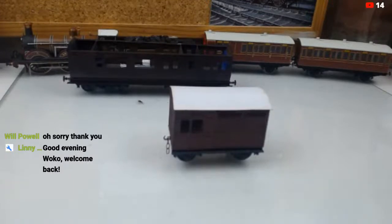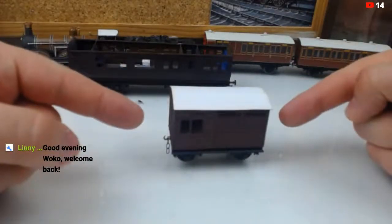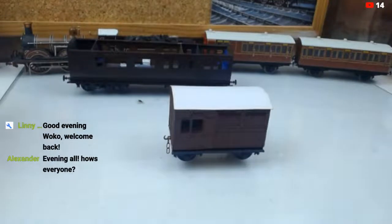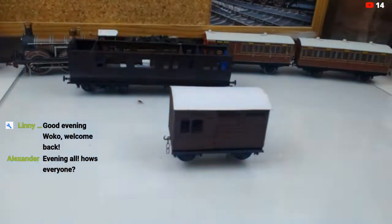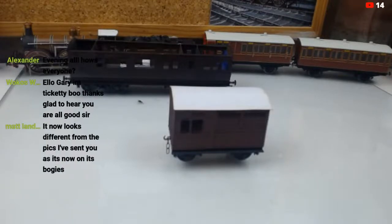So yes. So we will, I think, we'll get this started first. Or finished first. The word is finished, not started, because it is quite simply swap the couplings, stick the buffers on, make a hole in the roof for the oil pot, paint the roof and stick it on.